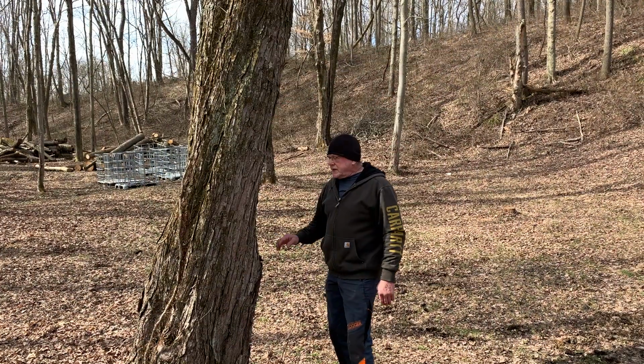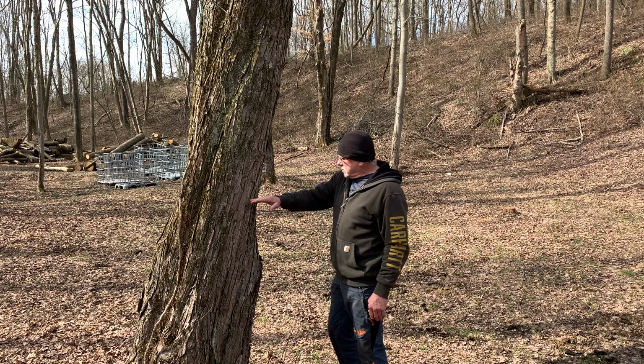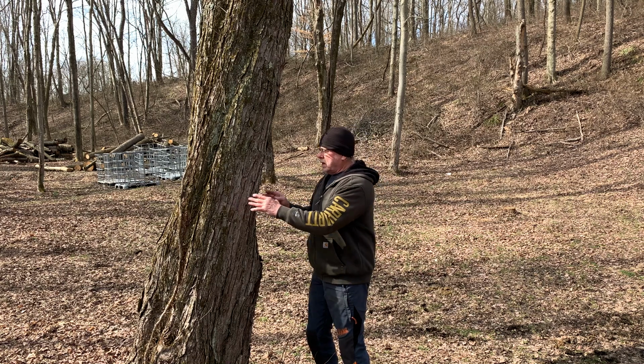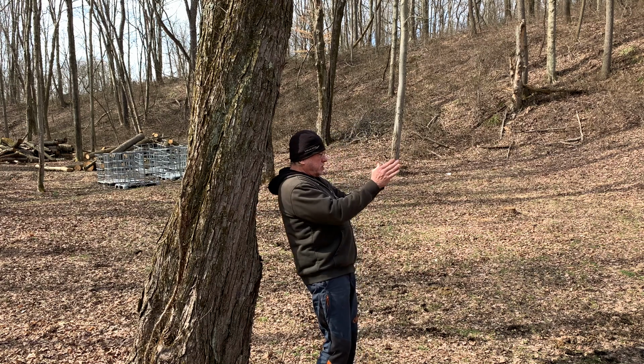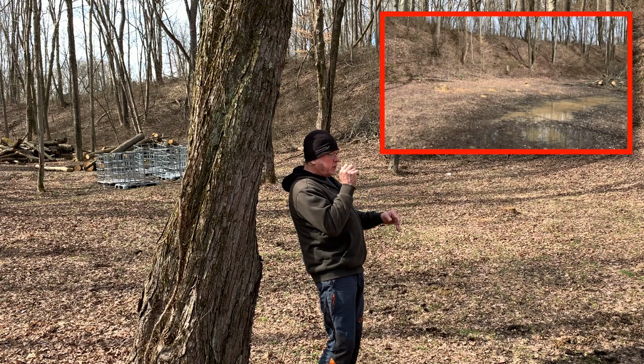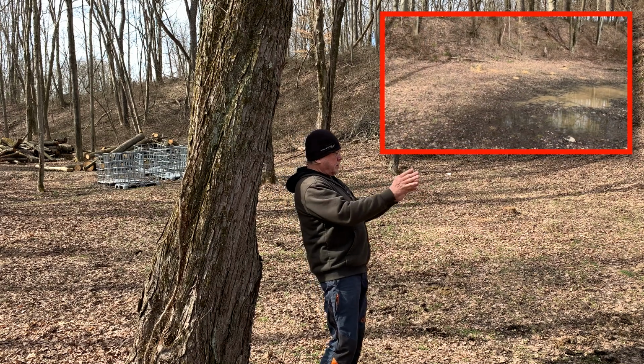So, all right, friends, what I decided I'm going to do is I'm going to start about chest height here. I'm going to put a shallow face cut in, pointing me in the direction that I want this to fall, which is just to the left of the water puddle over there.